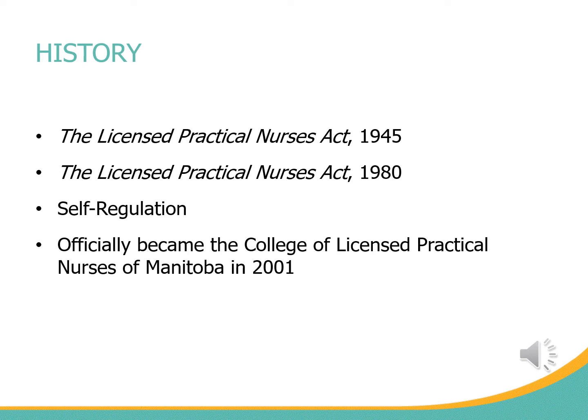The most recent amendment to the Licensed Practical Nurses Act in 2001 granted LPNs autonomous practice status, meaning Manitoba LPNs were no longer required to work under the direction of another healthcare provider. The 2001 amendments to the LPN Act also included a name change from the Manitoba Association of Licensed Practical Nurses to the College of Licensed Practical Nurses of Manitoba.